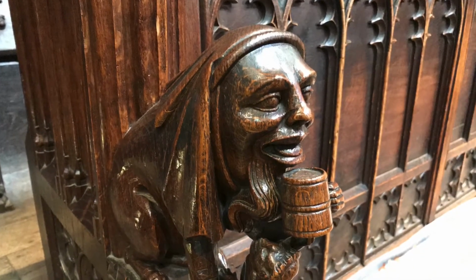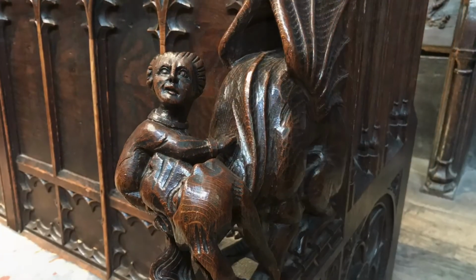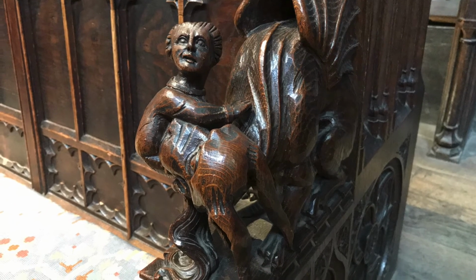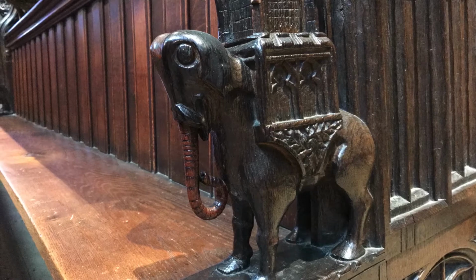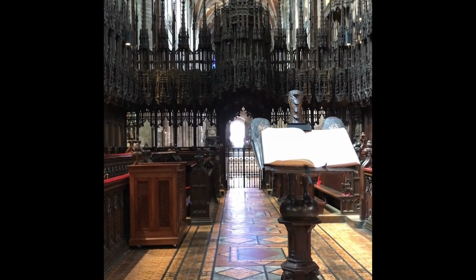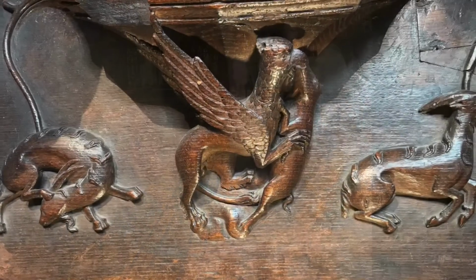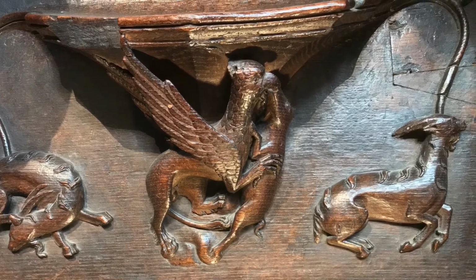The monks stood for their services, and they could be for a long time. So on each upturned seat there's a little ledge called a misericord, which the monks would perch on and still look as though they were standing. We have 48 misericords, and each one is different. Some have little scenes and some are of people.